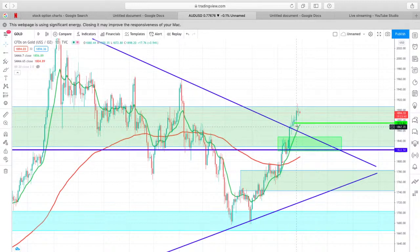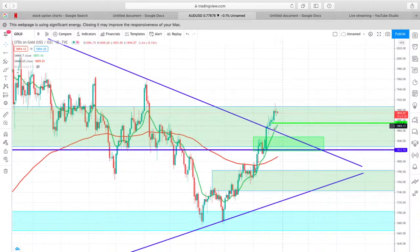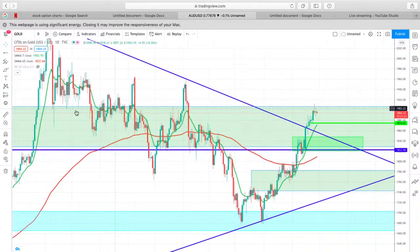Tuesday was the 25th. So ultimately we were looking for the buy move. And we said this was pretty much the retest, and then we were looking for the market to go up. It looks like we did get that push up, but we definitely found support very quickly, just at the top of this green zone which I formed.